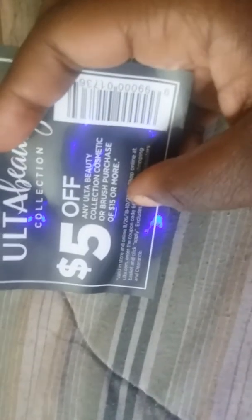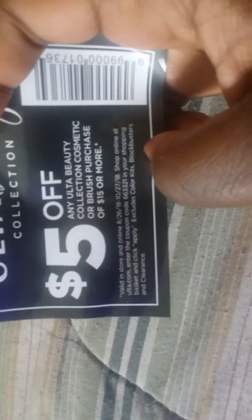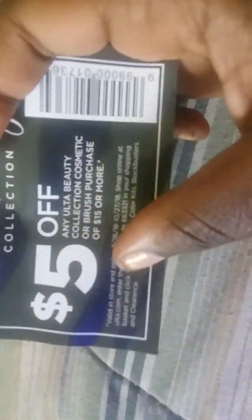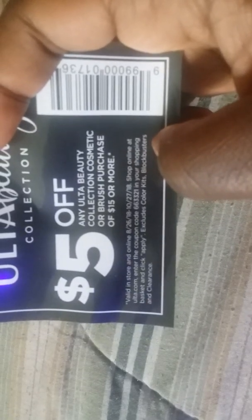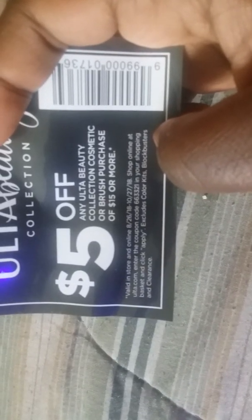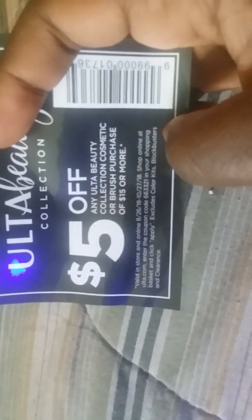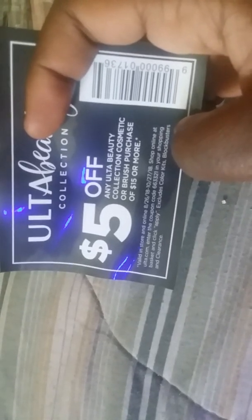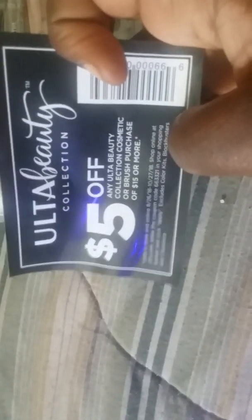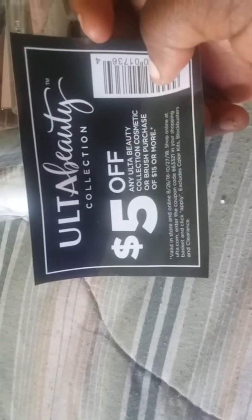But this one is any Ulta cosmetic, collection cosmetic or brush purchase. Okay. This is valid in store and online from this month, the 26th, to the 10th day. So I can't even use this yet. It's the 22nd. Sheesh. But hey, at least I get a future coupon.